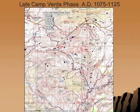If you look at this chart and compare the number of sites, 44 to 45, you would say that the number of sites remained relatively stable between phases. But after adjusting for the number of generations per phase, 6 generations in early Camp Verde and 2 generations in late Camp Verde, there is a definite increase in population in the late Camp Verde phase.